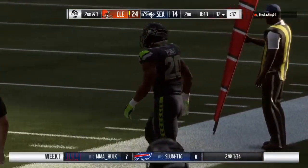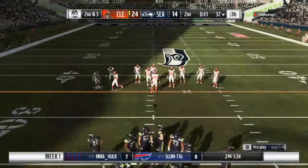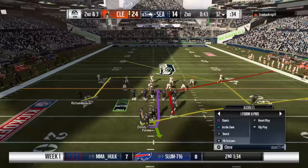7 yards on the pickup there, and it'll leave them with a 2nd and 3. They'll operate from the 32-yard line here, 2nd and 3.